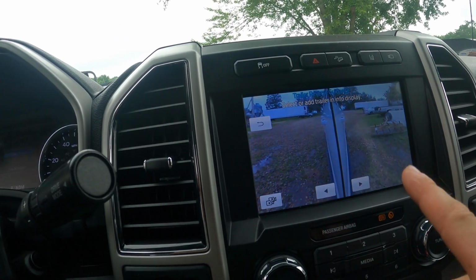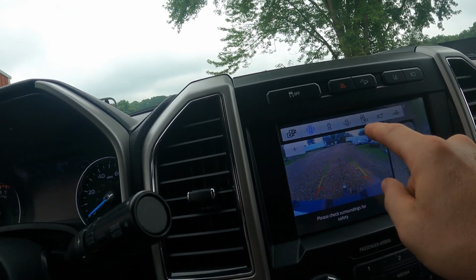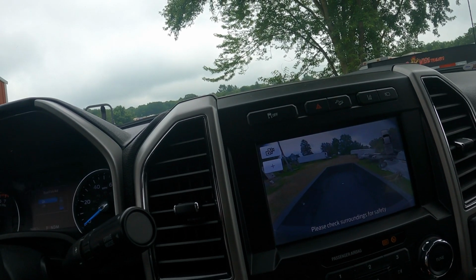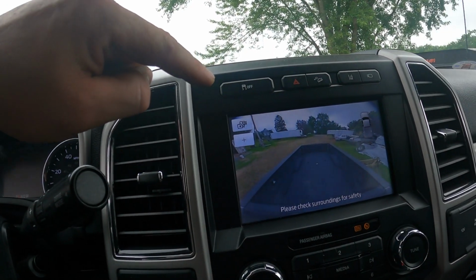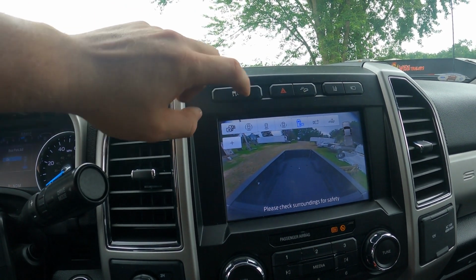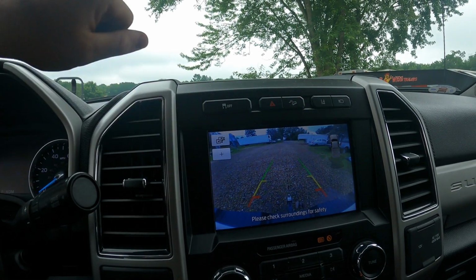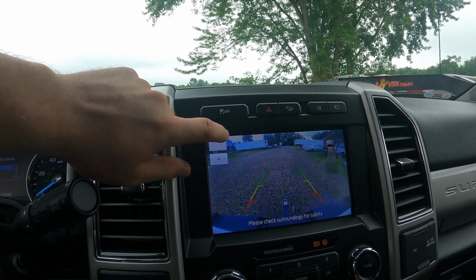So if you're hooking up, or not that one, let me try and figure out which one's which. So if you need to hook up a gooseneck trailer, you could set that camera and you could see what's right in your bed. You could see your ball and line your trailer right up to it. If you're hooking up your bumper pull trailer, you got a perfect view of your hitch right there.